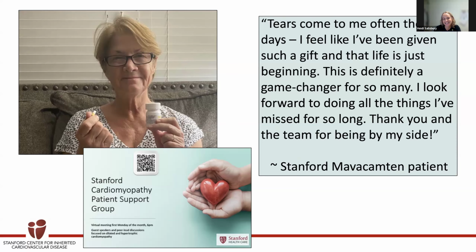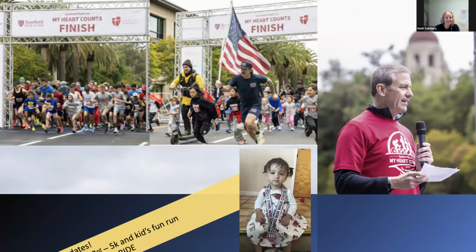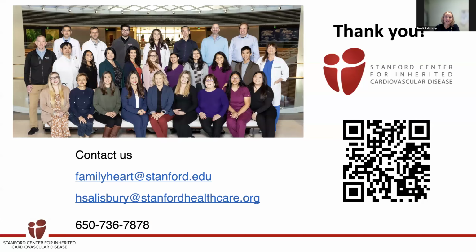Next slide. I want to invite all of you to come and commune with us in person at the next My Heart Counts 5K. There's Greg Ruff, fearless leader of the DCM Foundation, speaking on stage as one of our featured heart heroes last year, and we thank him tremendously for all of his leadership in this space. The date is May 3rd, 2026.